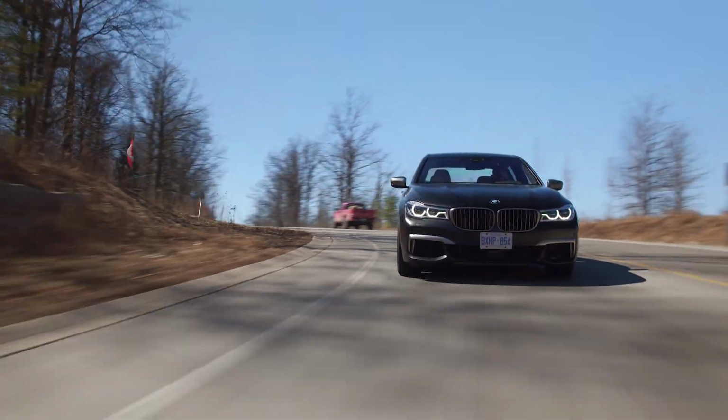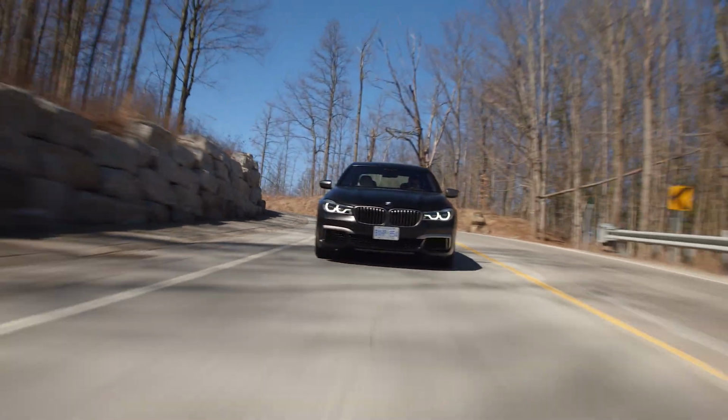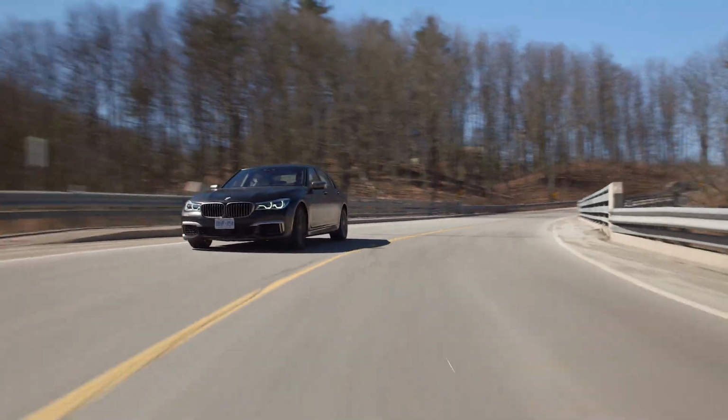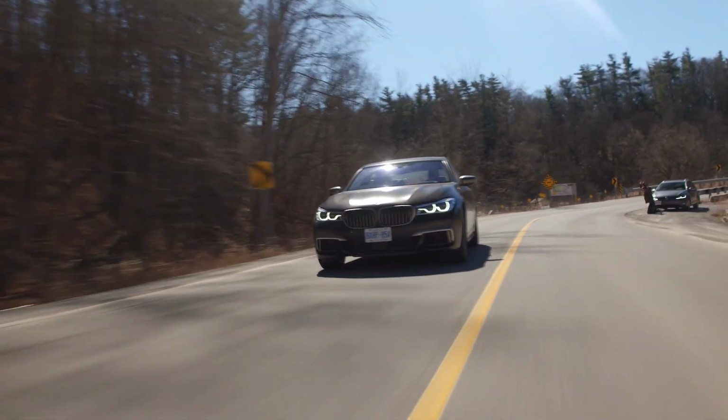Our driver also told us that it's so effortless to drive this car. The steering, there's no amount of input that you need to do. It's just one finger. It also steers the rear wheels. Yeah, rear wheel steering. I like it. This also has air suspension. Yes, it does. Super comfortable, as we mentioned.